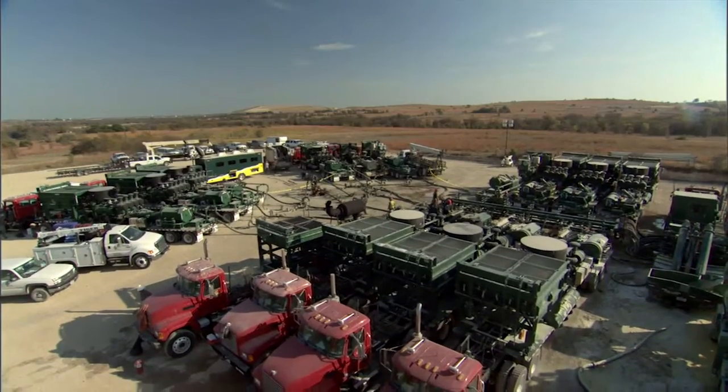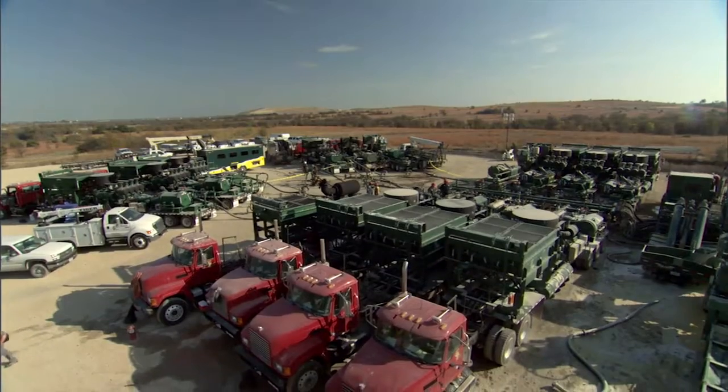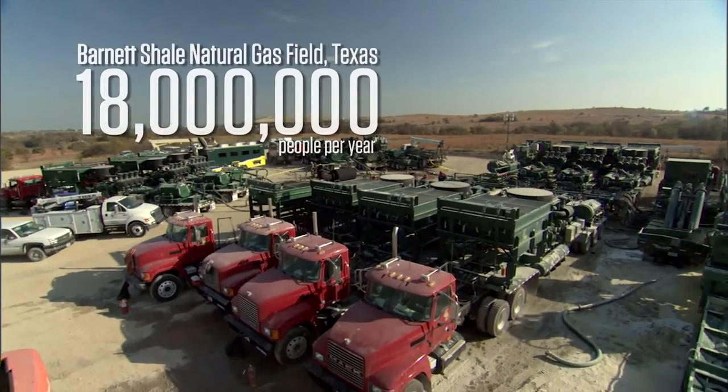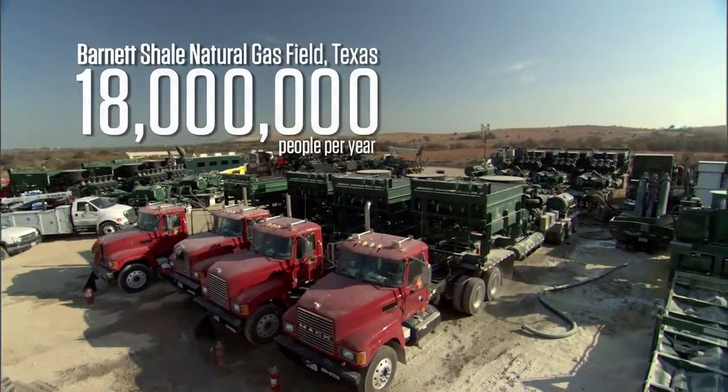So the key is to encourage people to build natural gas plants that work in concert with wind and solar, and natural gas can fill in that gap. So natural gas can support a growing amount of renewables. And a technique called hydrofracking has unlocked a huge unconventional supply in places like the Barnett Shale, a field that can power 18 million people per year.